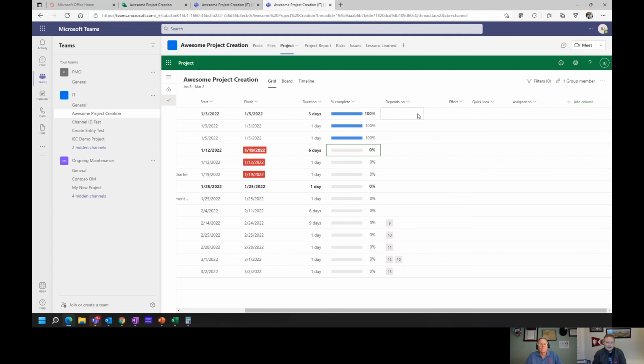And then we can have dependencies. So these tasks are all dependent on one another. If I want to make this task dependent on task 2, kickoff meeting, I can just start typing in it and it fills it in for me. Notice it doesn't say predecessor. It says depends on, because this is all supposed to be simpler terminology meant for the everyday person on your team, not necessarily having taken a course in project management.